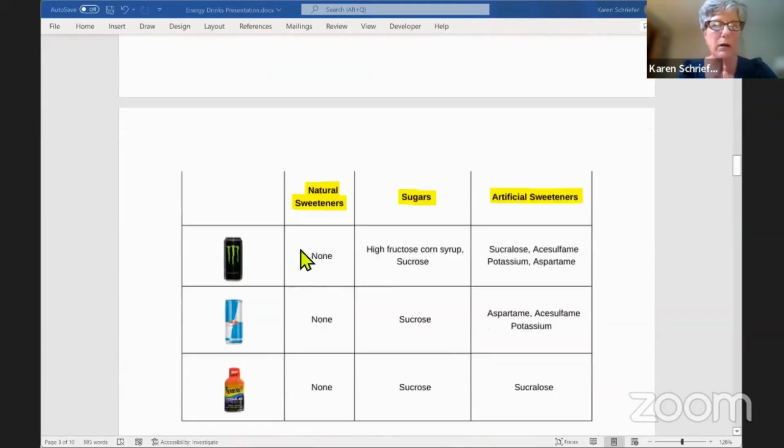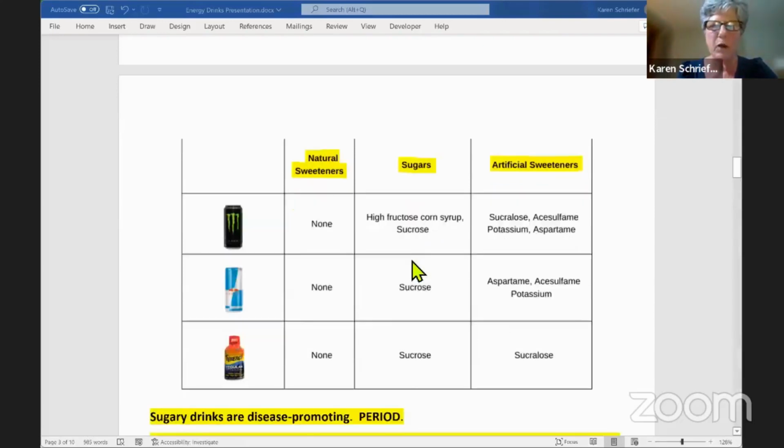Okay, and now on to the sweeteners. So natural sweeteners, you notice none of these have a natural sweetener. Stevia would be what I would consider a natural sweetener, something that's very minimally processed. Sugar is not natural because of the a lot of processing it goes through, especially high fructose corn syrup. And this black one does have that. That is very detrimental to your health. And sucrose, which is table sugar.